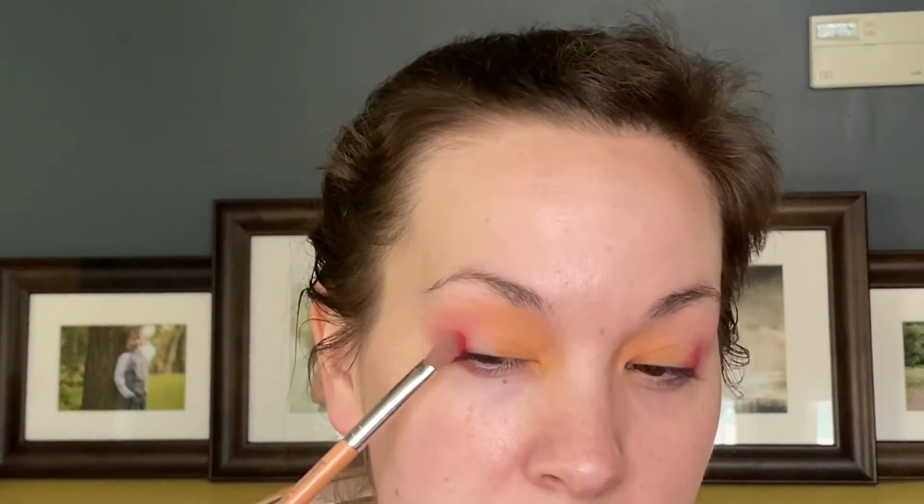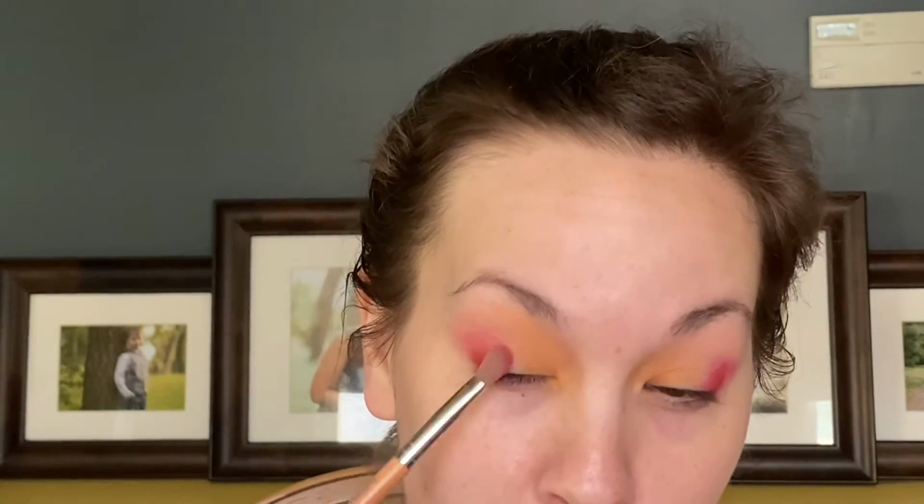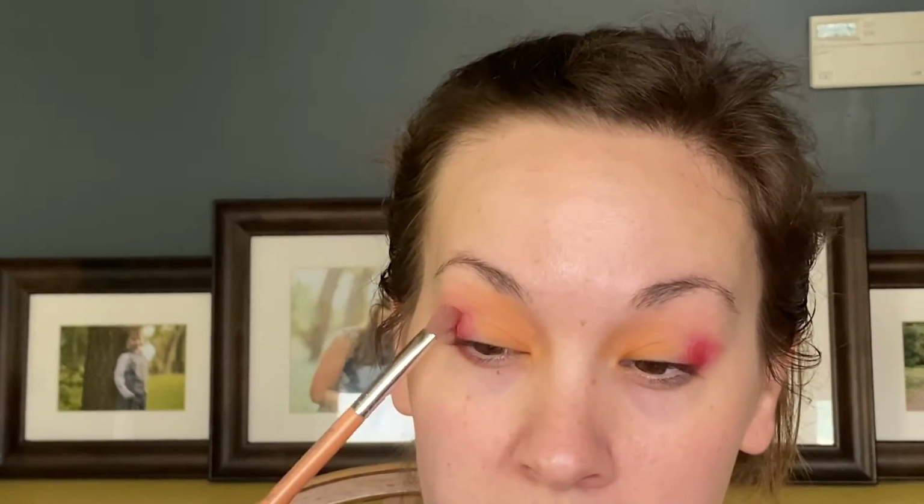So the reviews of this palette were pretty mixed. I think people who love shimmers really enjoyed it, and people who love mattes kind of hated it. The mattes aren't great. So that's part of the reason why I was panicking slightly when it came to having to use all of these mattes. I was really hoping for multiple shimmers. But you know, maybe it'll be really, really good. Maybe.